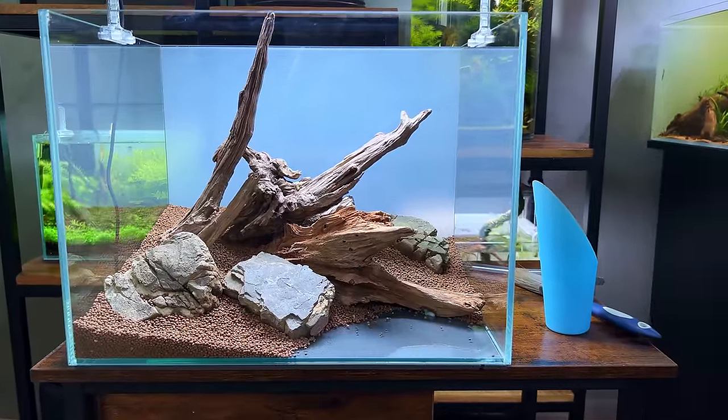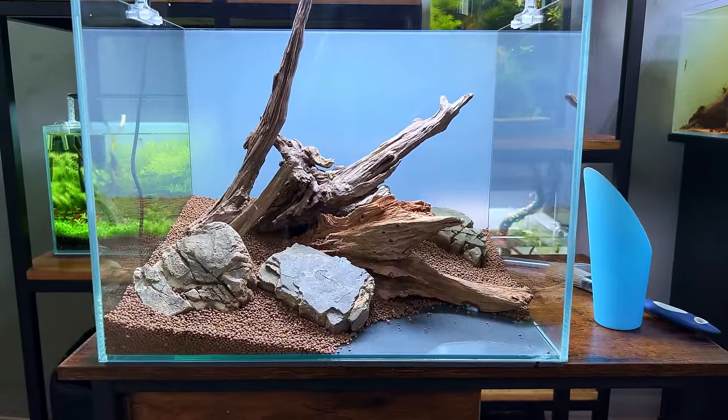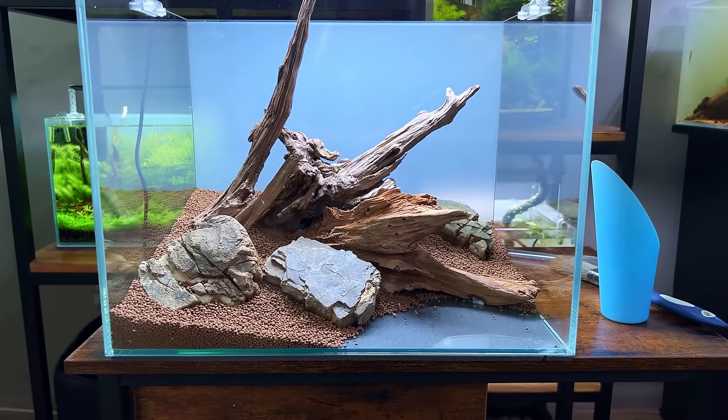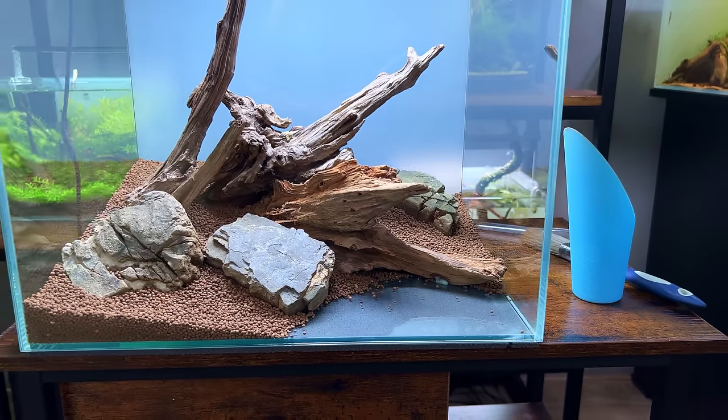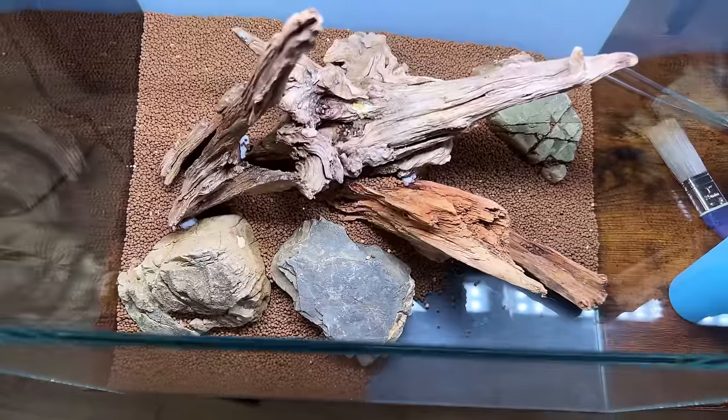The sand and the gravel, I will add later, because if we do that now and then we start planting, there's always going to be some tiny pieces of aquasol spilling on top of the sand. So it's better to do that last. But let's do a little view from the top as well.